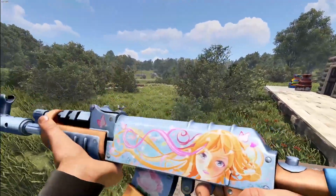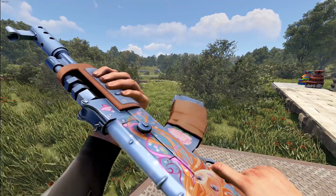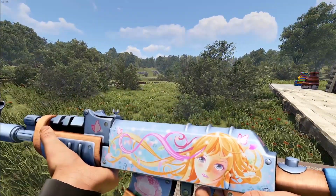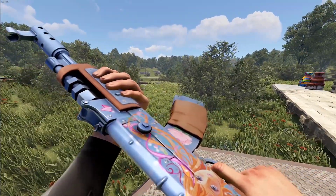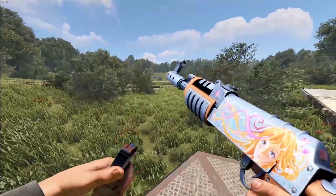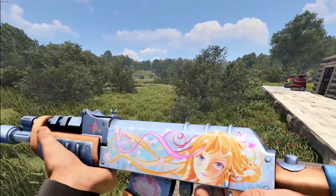Then we've got another AK, and this one has artwork that is a little bit different from what usually makes it into Rust. So I don't know, this almost looks like a streamer skin, but the artwork's done pretty well, and the AK has a nice kind of light coloring to it. So didn't want to go ahead and skip over that. But again, the artwork might not quite be what Facepunch is looking for, and more on the lines of a streamer kind of skin.